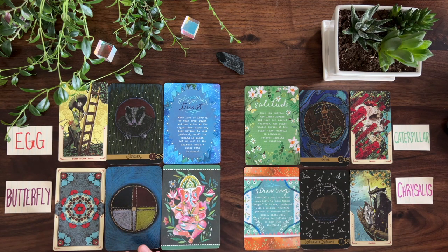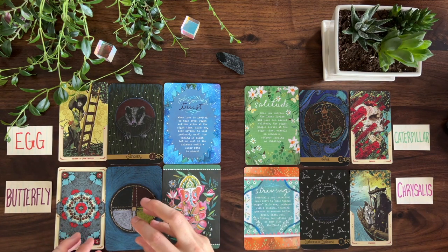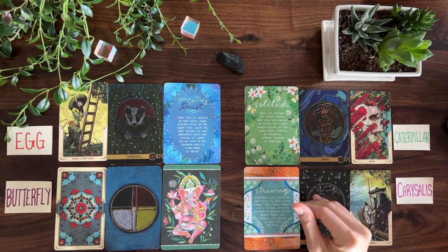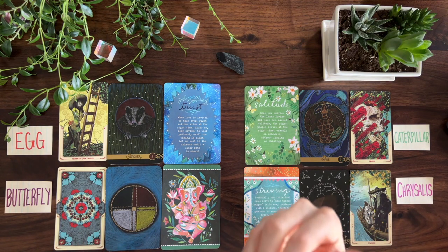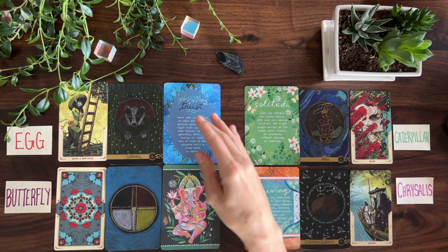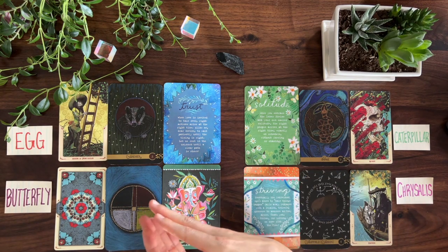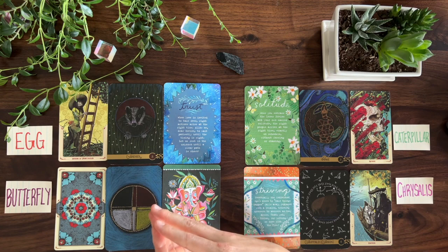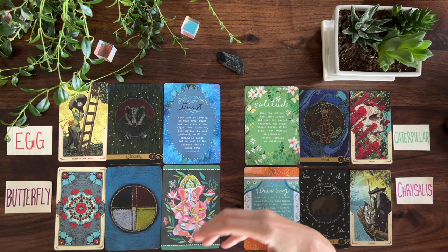Okay, so let's move on to the butterfly stage. This is the stage where you emerge as your divine self, where you shine and flow. It's having gotten to a certain level of maturity where you can really serve others. That's why this deepening process is so important, because it's not all about you and what you're doing anymore. And that was never a bad thing, by the way. That was so necessary. It's part of the process. But you can start to ask yourself, how can I use my gifts, my talents, what I've learned throughout my process to serve the greater collective?